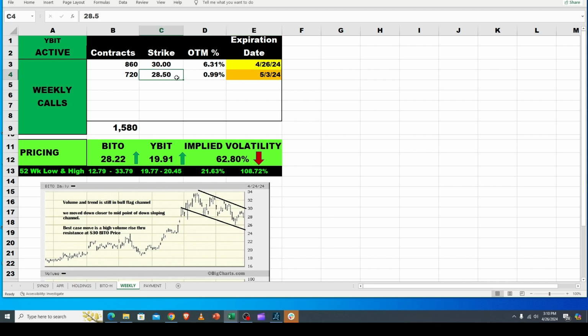But they wrote it so tight, they wrote it at 28.50, right? So we got no room to run. This original 860 that expires tomorrow, there's very little likelihood that BITO is going to run past 30. It would have to be some kind of news or something to drive that, right? So we're going to collect that money. But look how tight this one is, 28.50. I mean, that's less than 1% increase, and we start eating into that money. And look, that's to 5/3.